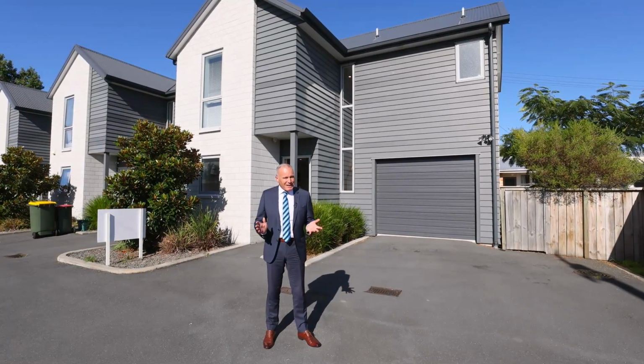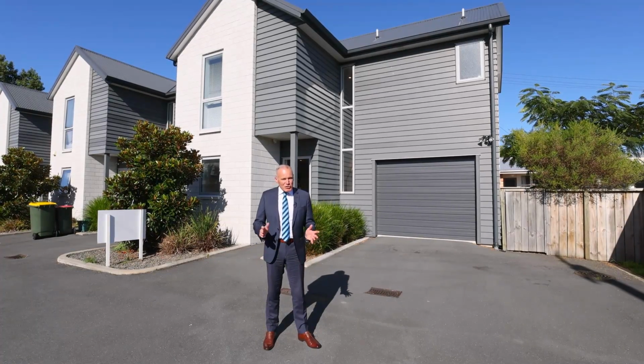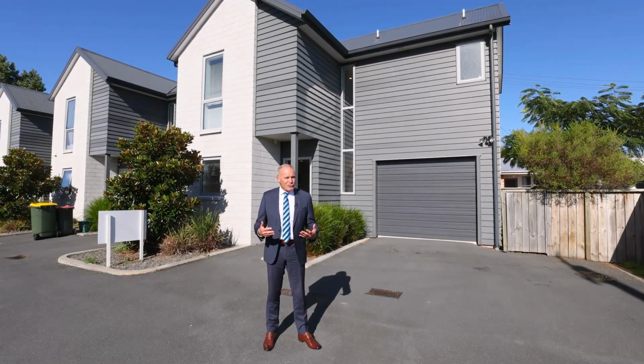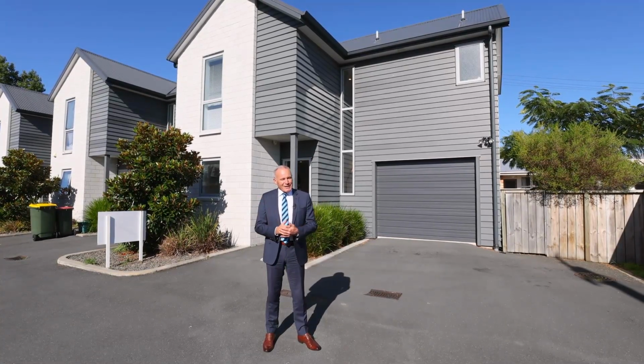Location is the key with this executive townhouse. It's an easy walk down the road to Steele Park, Hamilton East shopping precinct with all the cafes and restaurants, an easy stroll down to the river and the river walkways and out to the Hamilton Gardens.